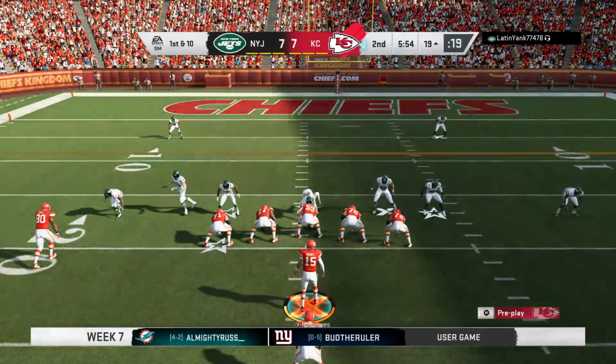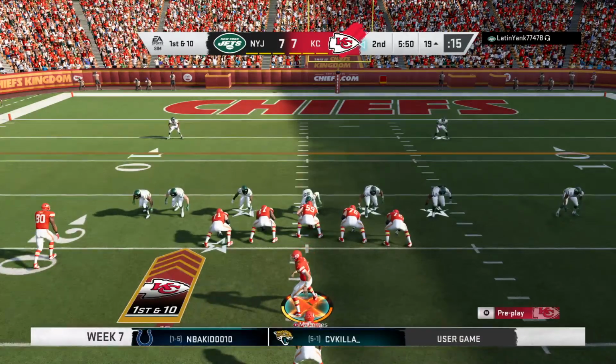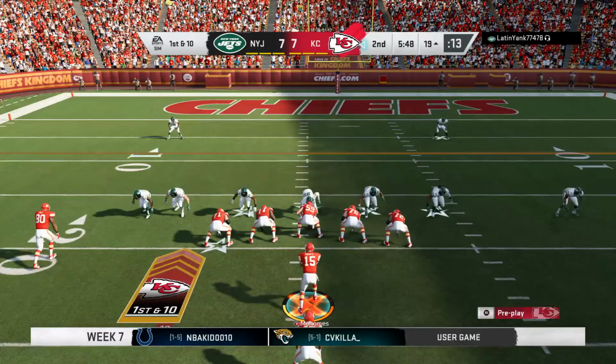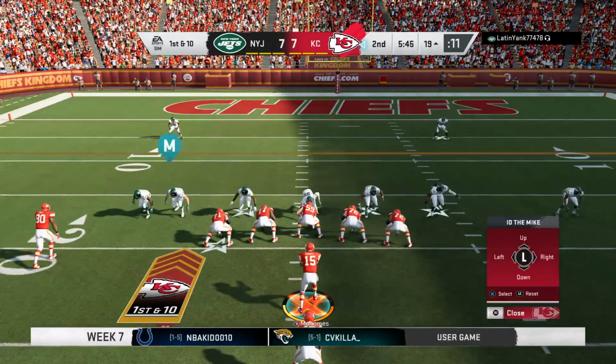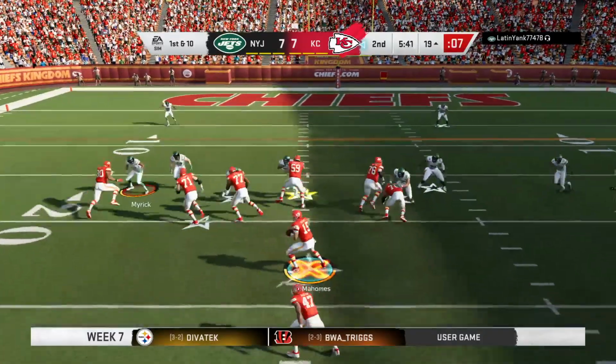Yellow. 180. Oh, here we go. Oh. Jack. Slam, slam, slam. Alert flare, alert flare, flare, flare.